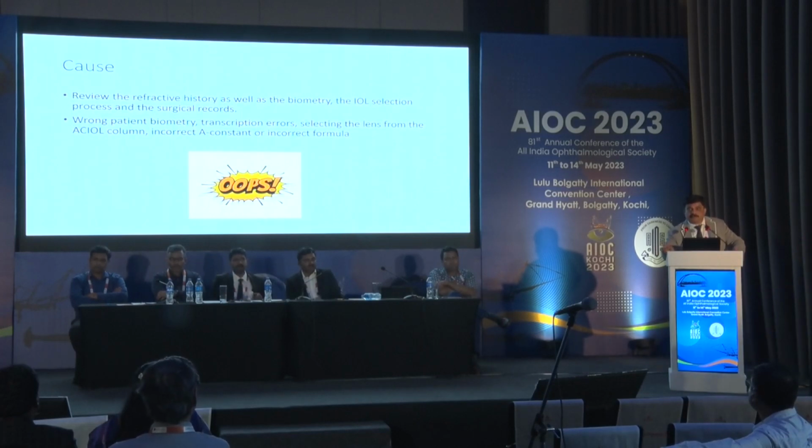Before going to the next slide, I just want to tell you, I had an experience with the same lens from the same company with three different A constants. I implanted them, and there was a difference of 2 diopters of refractive surprise. Same lens, but different A constant. So you have to keep this in your mind.